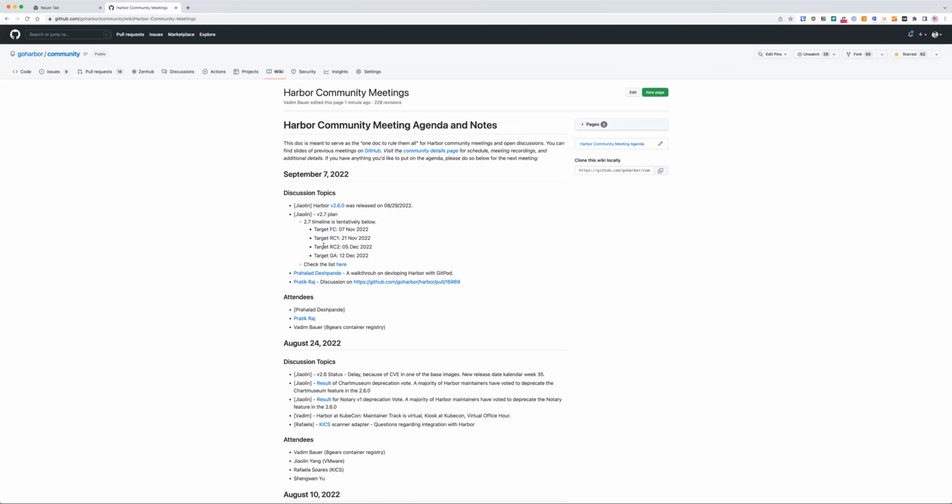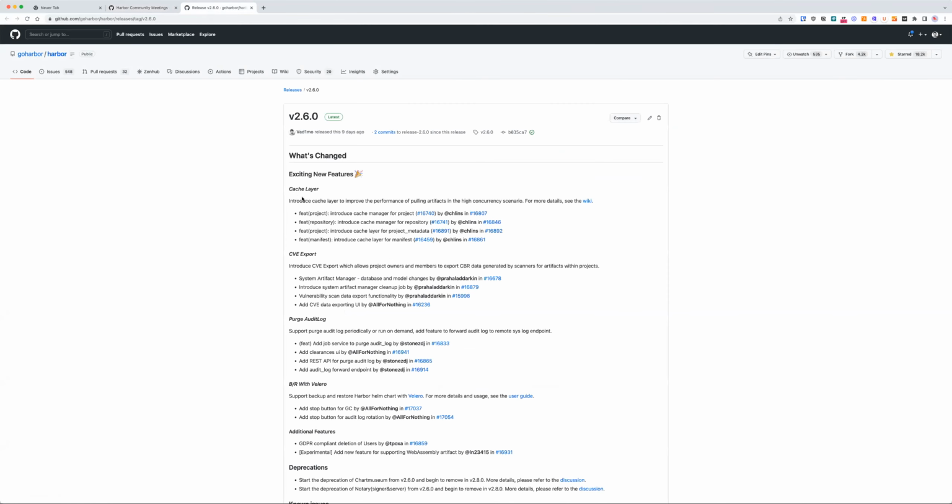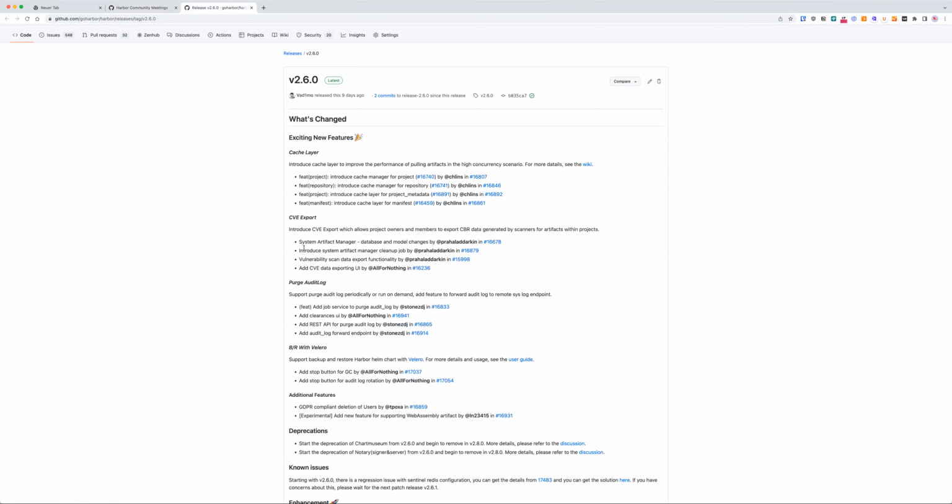Yeah. Thanks, Vadim. The first thing I want to talk about is the 2.6.0 release. It is finally GA'd last week. In this release, we have introduced a few important features like CVE export. This was asked for by the community for a while, I think. Another one is a cache layer to improve the performance of pull artifacts, especially in high concurrency scenarios. This is very useful for enterprise Harbor instances where there are very high concurrent pull requests.